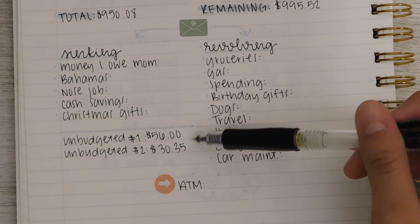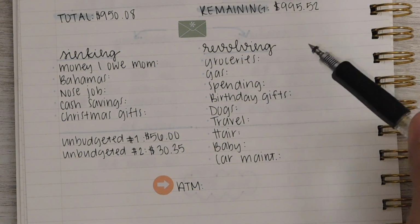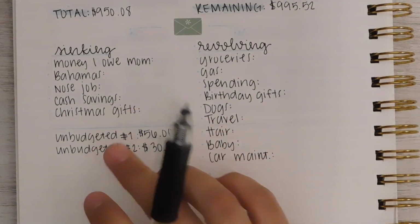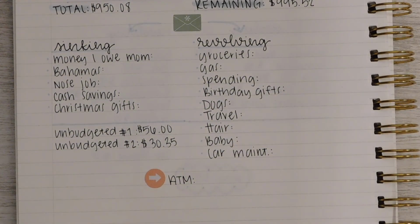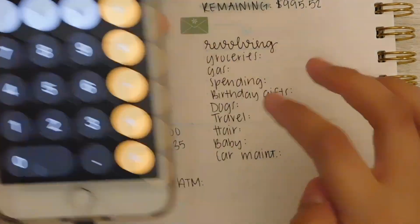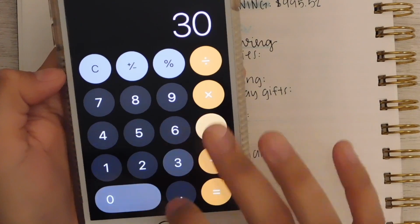Okay, as I was saying, I had 2 unbudgeted expenses. Technically, they're not unbudgeted because I'm doing my budget right now, but they were just unexpected expenses that I have to pay by the end of the month. So that's that. So now we're going to subtract that from the 845.52, so minus 56, minus 30.35.